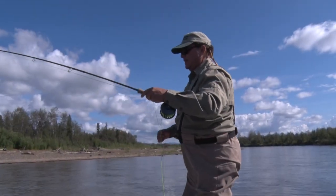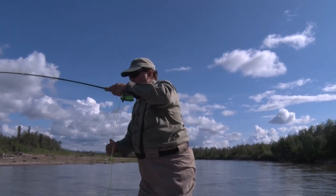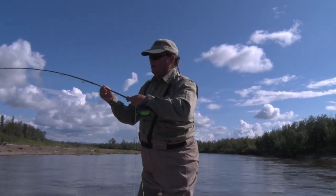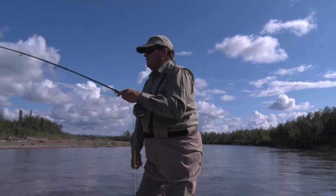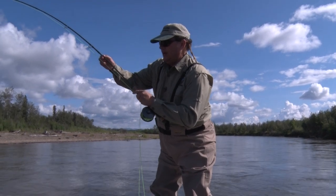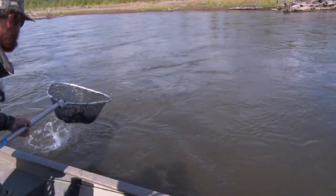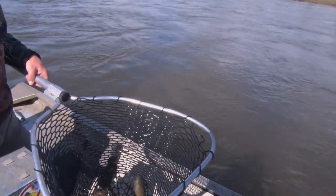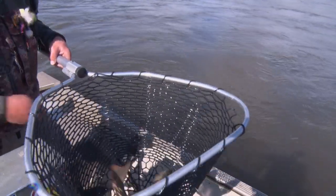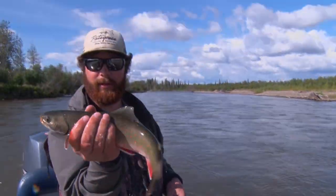Well, you know, it's getting late in the day, but Crockett said there's another spot where we could probably pick up a few Dolly Vardens, and we no sooner parked the boat. I threw my line in the first drift, and I got a nice one on here. It's been a great day, and I got this fish. Look at that. Spat it out and everything. Yeah, he spit the hook nice for us. A beautiful Dolly Varden.